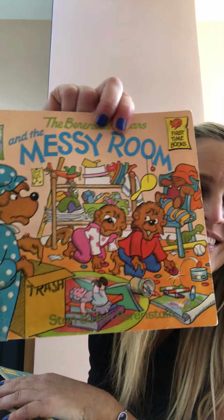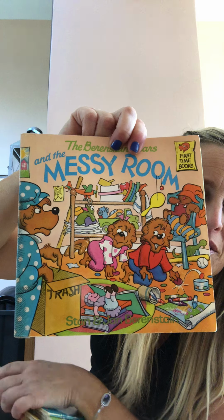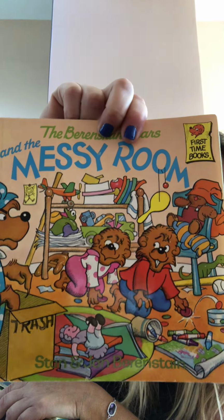So we are going to actually read The Berenstain Bears and the Messy Room. See, there's Mama Bear, and she looks a little disappointed with Sister and Brother Bear because their room is so messy.